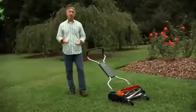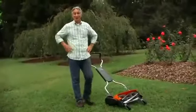If you have a really big lawn or one that's hilly or requires a lot of maneuvering, well, it may not be the best choice. But reel mowers are ideally suited for smaller lawns or where you can get in a long straight run. So let's talk about the reasons reel mowers are the greenest way to cut your grass.